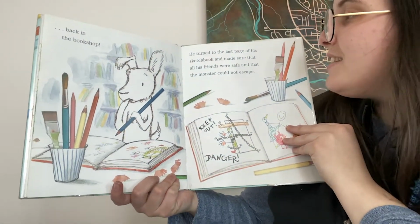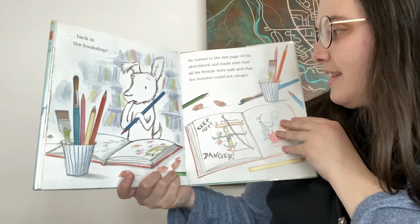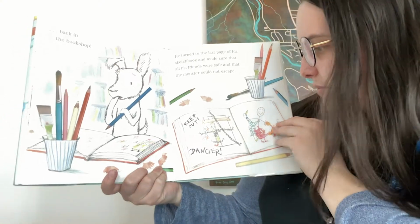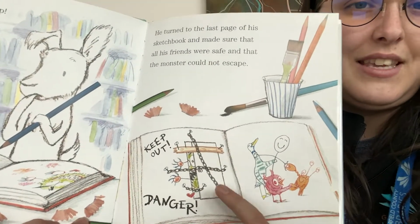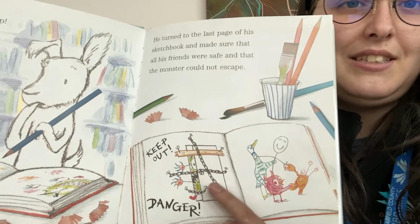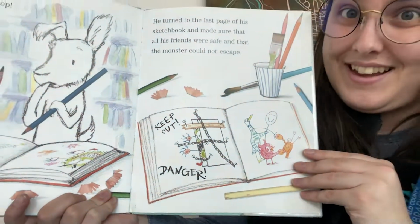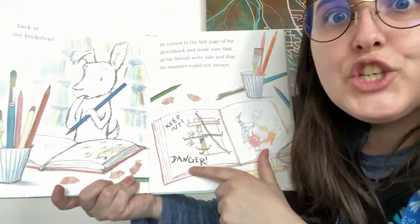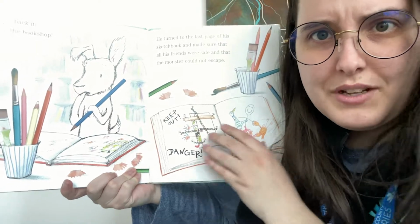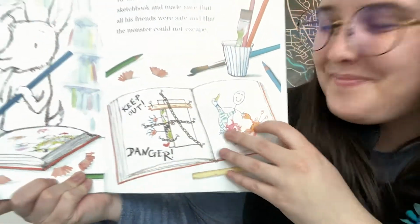He turned to the last page of his sketchbook and made sure that all of his friends were safe and that the monster could not escape. Do you see where he's keeping the monster? Looks like he's keeping him behind some chains. And he's nailed the door shut. He is not getting out of there. It says, "Keep out, danger." Yeah, he looks like a dangerous monster. And then everyone else is safe.